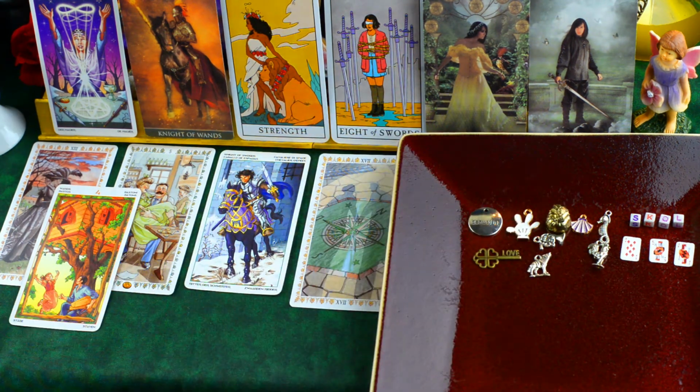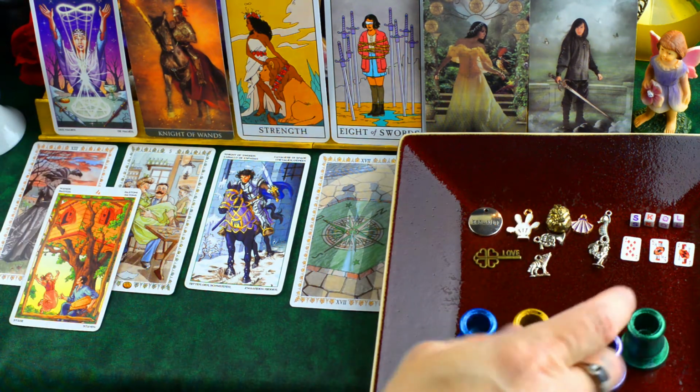You have the money bag symbol too. All of that's going to really help you manifest the things that you've been wanting, get you out of some of the energies you've been in the past. So I think that's really exciting. It could be a really exciting month for you guys.